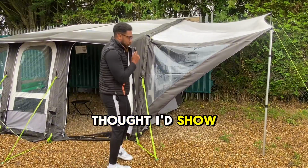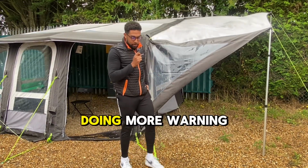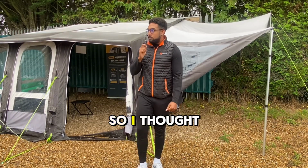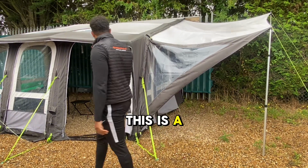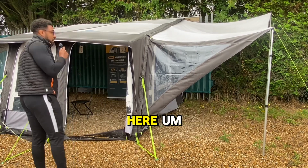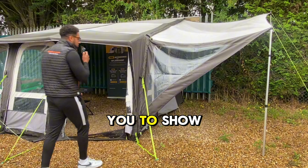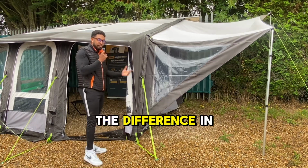So guys, I thought I'd show you actually an awning for a change. We will be doing more awning videos, driveway awnings, caravan awnings. So I thought I'd show you one of our awnings. This is a Dometic awning that we have here. Obviously we've got a side canopy coming out. So I wanted to show you the difference in material.